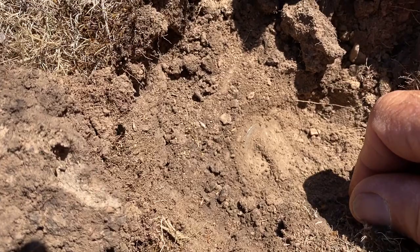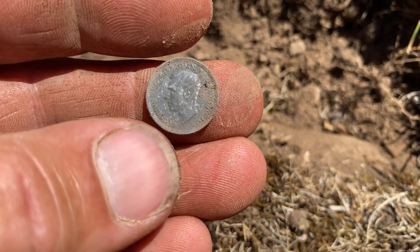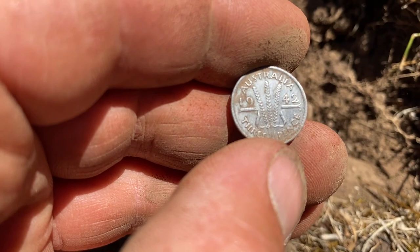Oh, that looks a bit buddy silvery, doesn't it? Everyone ready? Oh, ground sniff as well. Oh, how glorious. Hello, George. Hasn't he come out a treat? Look at him. What have we got? That's a 19. Oh, 42. I can even see that in the finder. 1942 wheat threepence. Oh, how good's that, hey? And it's come out in good nick.